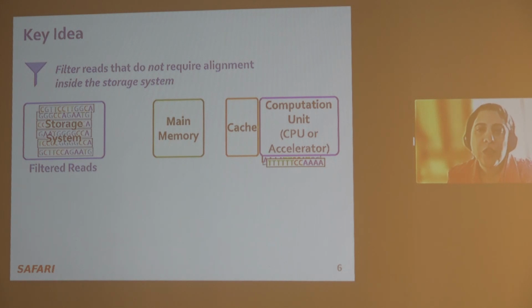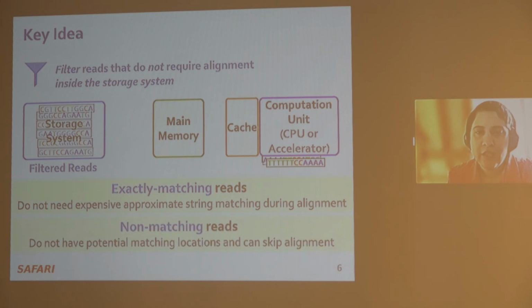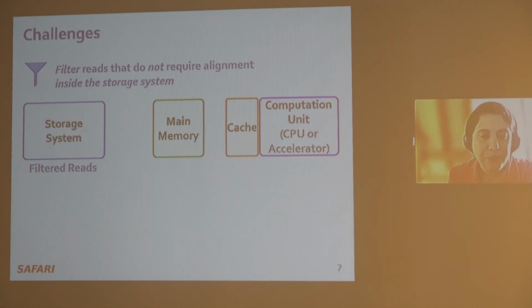Examples of reads that would not require a costly alignment step would be reads exactly matching the reference genome, that do not need approximate string matching performed during alignment, and non-matching reads that have no potential matching locations in the reference genome, and hence they can skip the alignment step.